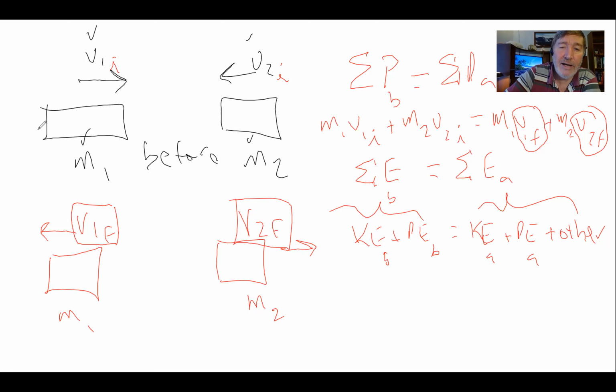Now you might say, what about other before? Shouldn't we say plus other over on the right side? To which I would say, yeah, except that before the crash occurs, there's been no deformation, there's not going to be any heating, there's not going to be any sound. So before, we don't need to worry about other. But after the crash, we very definitely need to worry about other. Very important.